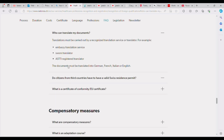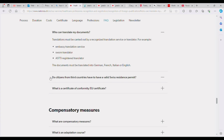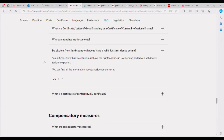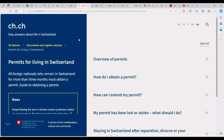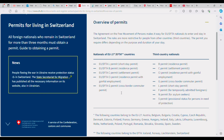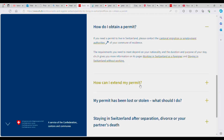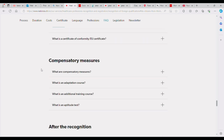Here you can also find the documentation, the translation services, what kind of translation they require from you, and this is the information regarding your citizenship. If you got the registration, got the job and started working there, then you can apply for Swiss citizenship. And here is an overview of all the permits you need. So all kinds of information are on this website. This is like an actual bible for the application to Switzerland as a registered nurse.